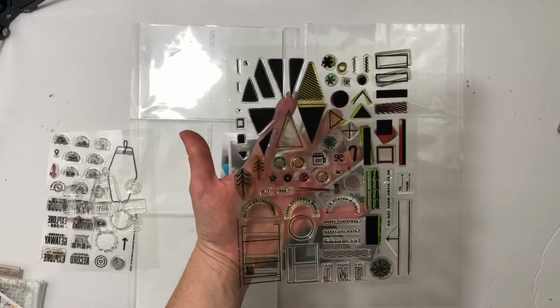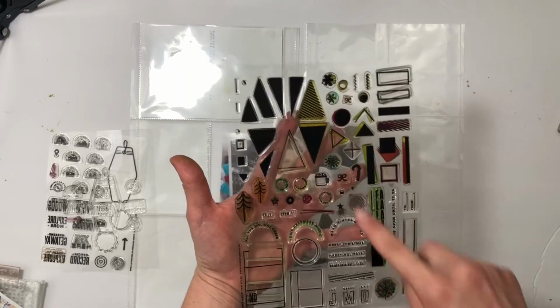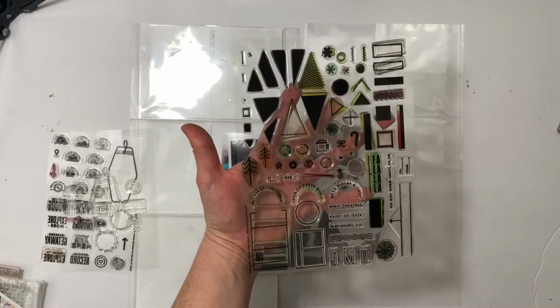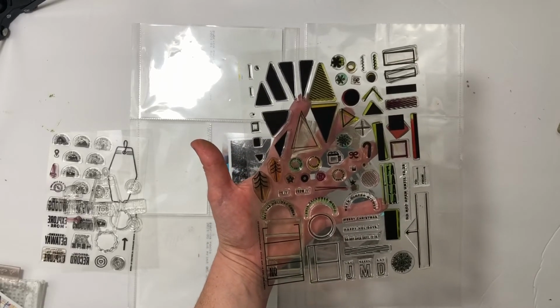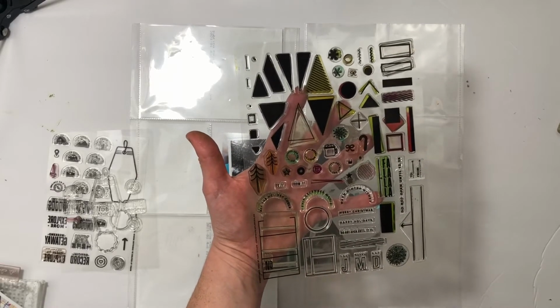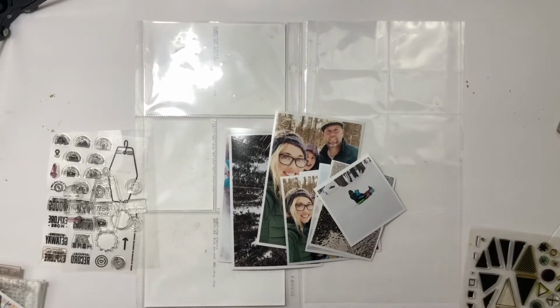And I also pulled out the Carrie Styles Christmas tag, and I can use the tree and the snowflake and just go from there to build my 4x6 card, because overall this is going to be a simple Project Life spread, but I am going to have some fun making those tags for my snow trip.